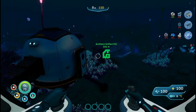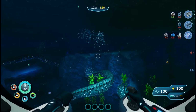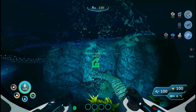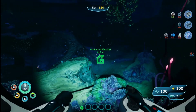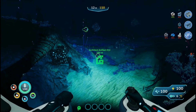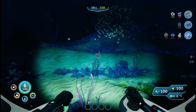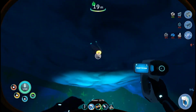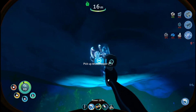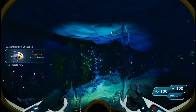Wow. Actually, if that isn't going to be a problem, I'm going to dive over to the architect artifact X3J, because curiosity is killing me. Wait, I killed it. Now take out a scanner. Haha, I told you I'm gonna scan you one day.